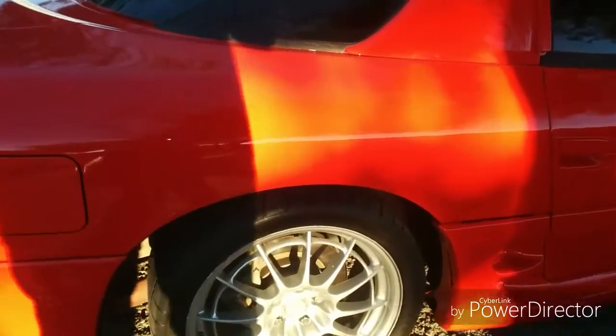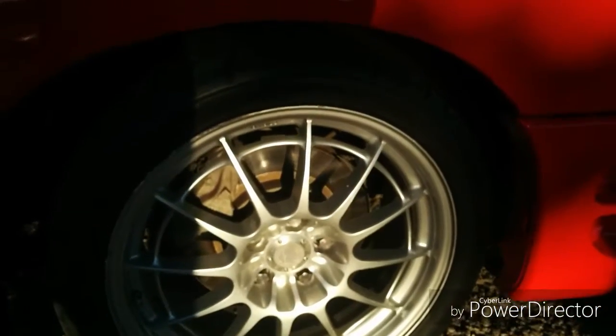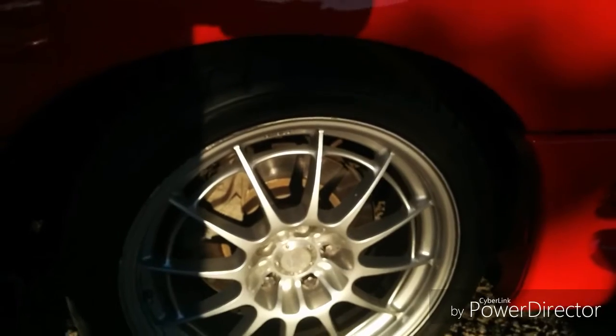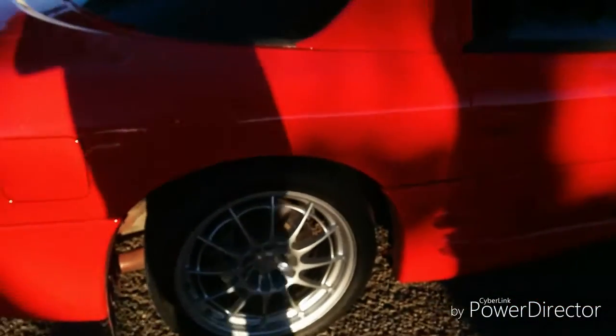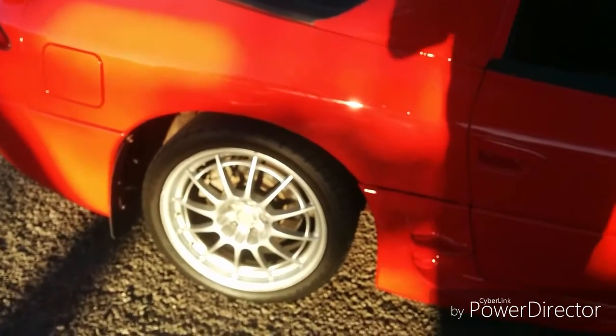It is on Enkei NT03s. I'm not sure of the actual width. I want to say it's 18 by 8 because they are 255 all around, so they might be a little bit wider, but the offset is definitely higher than mine.